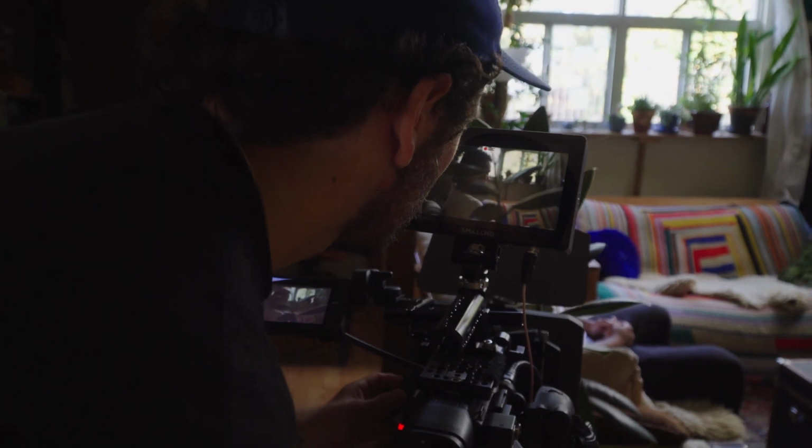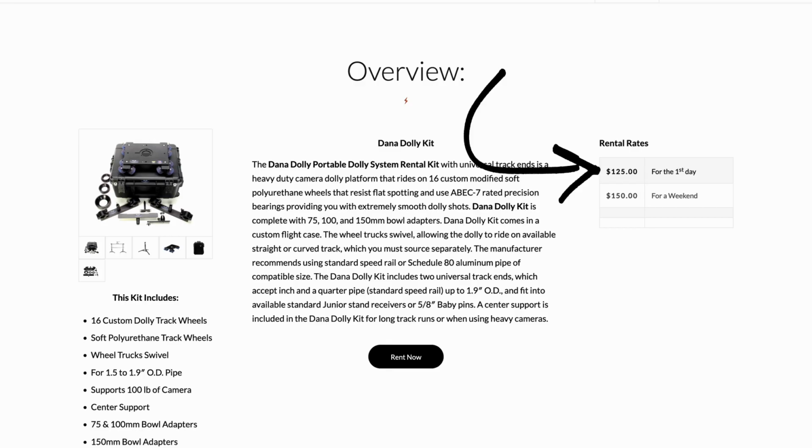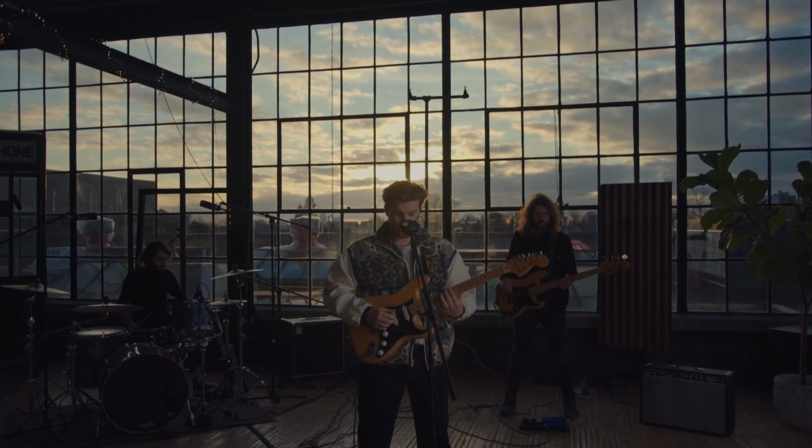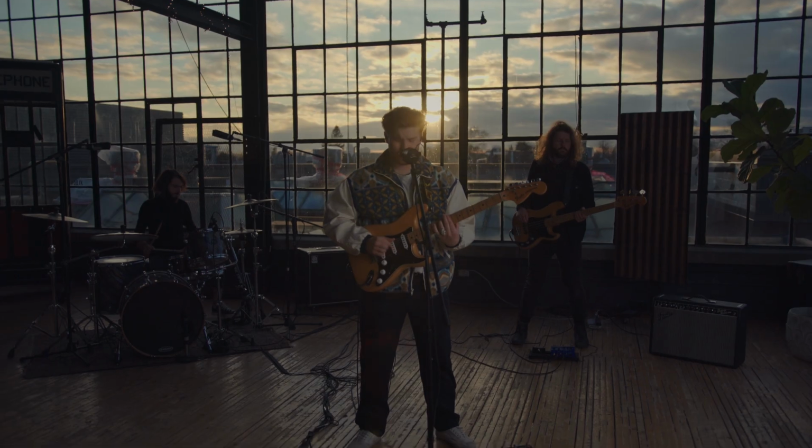They're super versatile because you can use different sized pipes to accommodate different shooting environments. They're used on indie productions all the way up to high budget stuff because they're fairly inexpensive to rent. My local rental house rents them out for $125 a day, which is fairly inexpensive if you compare them to any other camera stabilization system. Having this bit of camera movement can add tons of production value to your footage and make things look that much more high budget than they actually are. And that's usually the goal when you shoot a project. You want things to look more high budget.